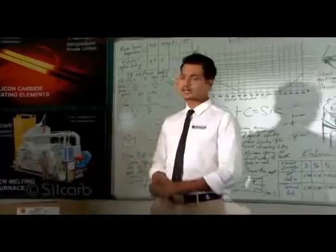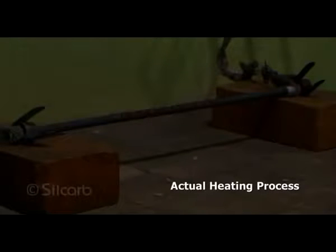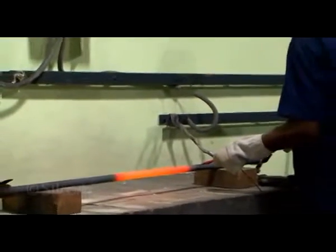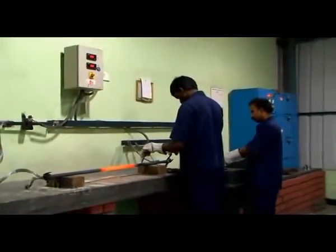Our primary products are heating elements and furnaces. Let's take a look at the heating elements first. Silicon carbide heating elements are tubular resistors used in various types of furnaces. Silicon carbide heaters are usually used in high temperature furnaces. Some of them are in the melting and holding of non-ferrous metals, in defense for heat treatment, in the aerospace industry and also in high temperature ceramics.